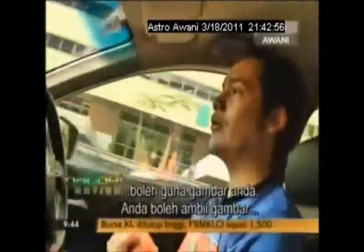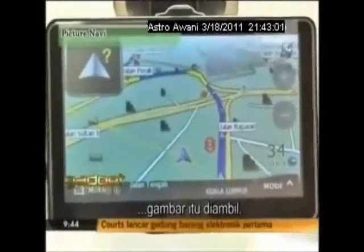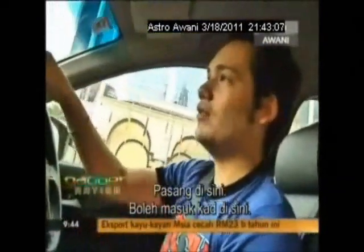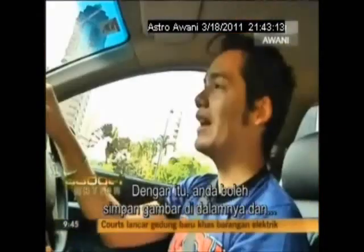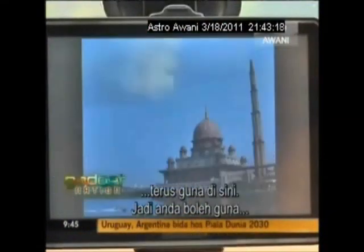Now, other cool things here would be using your photos. You could take a picture with your iPhone, geotagging, which will put the exact coordinates of where you took the picture. Now, this becomes useful because you can upload it onto your computer, JPEG format, plug it into here, which is the inbuilt one, which has a little card slot there, and what it can do is store the picture there and also direct you there. If you use the geotagging feature, it's as easy as that.